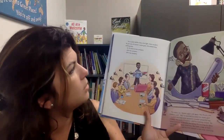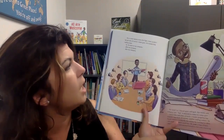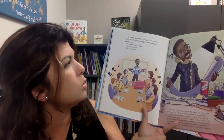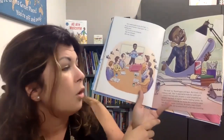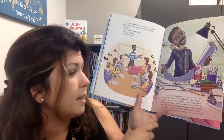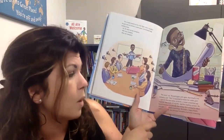For a water battle to be a fair fight, there couldn't be just one of Lonnie's water guns. He needed help making more. So he went to a toy company. After another toy company and another, the word no flowed again and again. But finally, one company said yes. It planned to make his water gun.